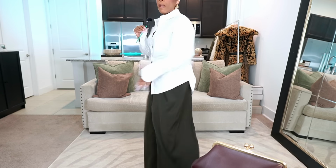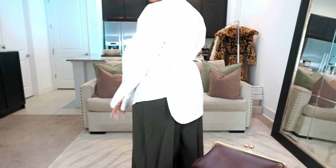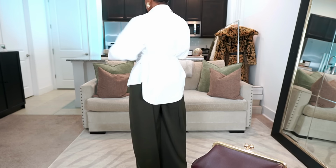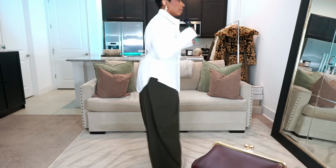Next. Okay, y'all. So this is my take on the little detail. Let me move this so y'all can see. We're gonna get to that in a minute. So I have this white top, and y'all know I love this top. I've worn it a million times, and I've shown it a bunch of times, but it's got this, let me back up, detailing in the back that I love, the tie detailing. So cute. And then it's got the exaggerated long sleeves. Cute. Love, love, love. And it gives this kind of cinched and then flared look.